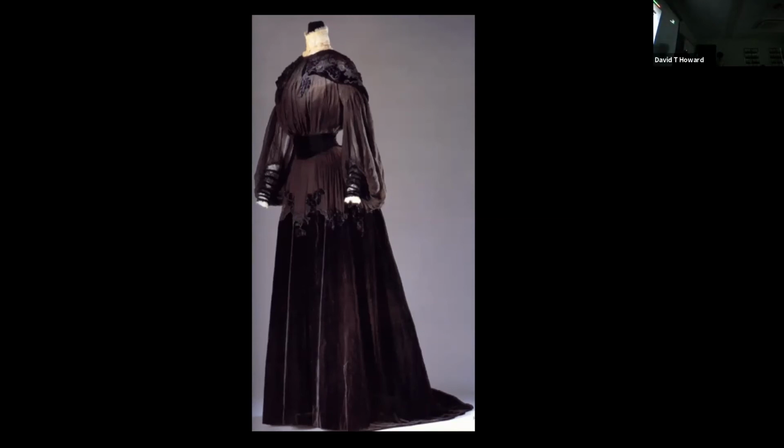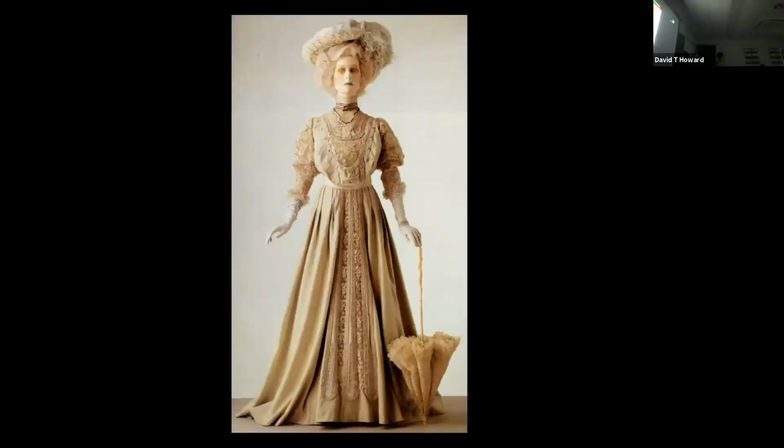But then we can tell this is later. Notice there's no fullness at the top, but it does have what feels like a bishop sleeve returning. And here we are at 1900, where the emphasis is going to move down, but it's going to pop out again, and then it's going to go away. But we could tell it's from 1900 because of that little pigeon front, that little blousey blouse.